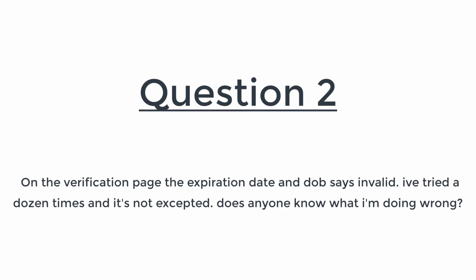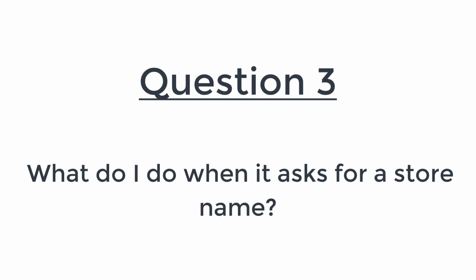On the verification page, the expiration date and the date of birth says invalid. I have tried a dozen times and it is not accepted. Does anyone know what I am doing wrong? Try clearing the cache and cookies off your browser and then try again. You may also switch to another browser if you wish. Question number 3. What do I do when it asks for a store name? You should put a generic brand specific name of your product. This can also be changed afterwards.